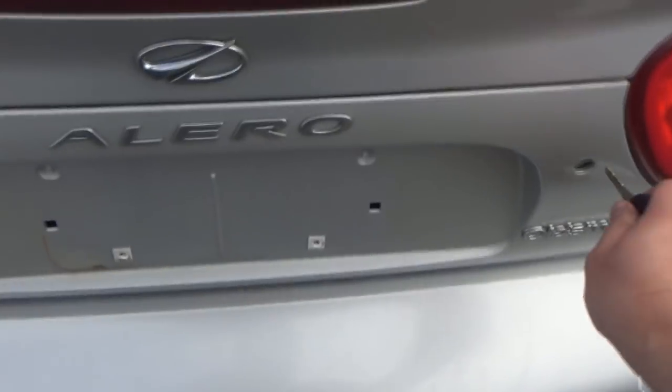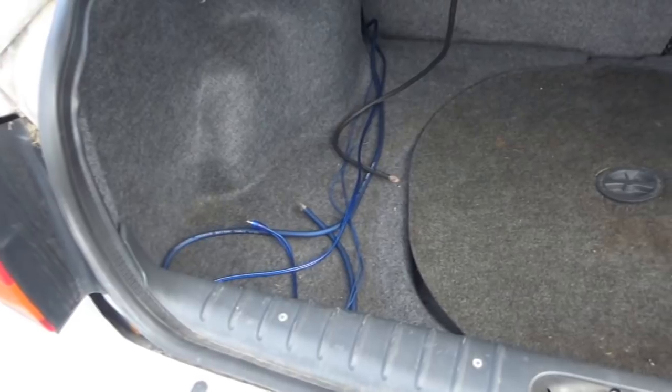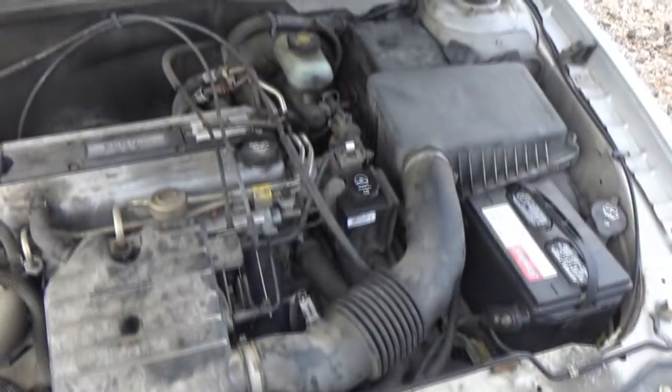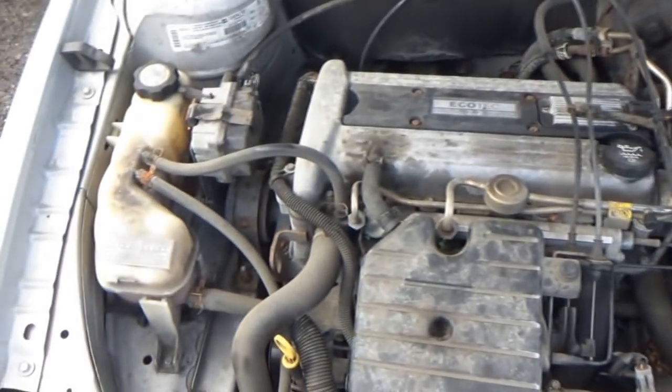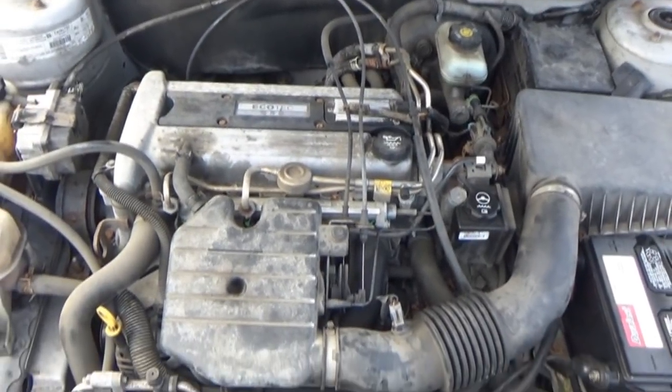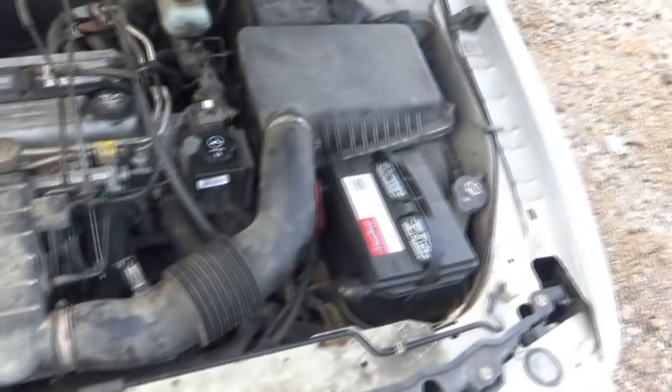Let's see if it opens the trunk. And it does. Ooh, somebody had a sub back here or something. No, please don't let there be wasps in this. This had the Ecotech 2.2 liter. Very, very dirty. Man, the Grand Am's engine compartment was cleaner than this. That's surprising. Newer battery.